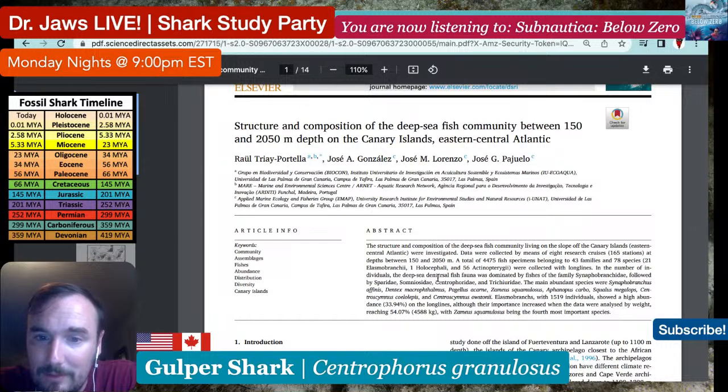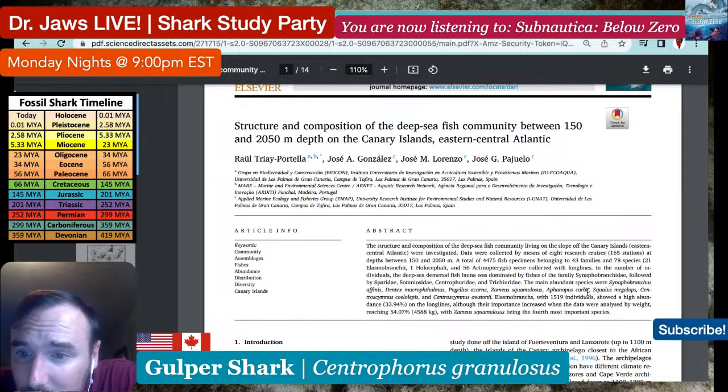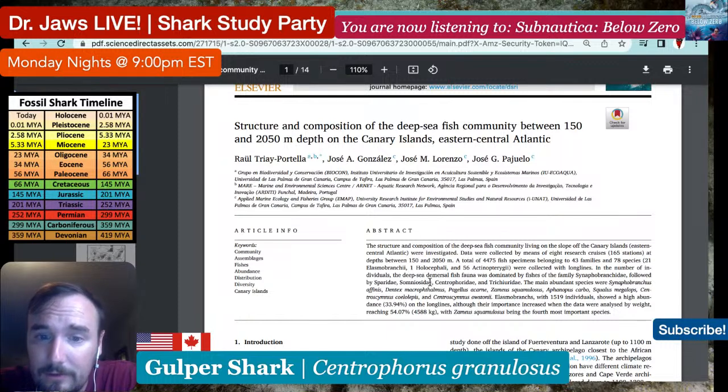In the number of individuals, the deep-sea demersal fish fauna was dominated by fishes of the family... oh boy, okay. Synaphobranchidae, followed by Sparidae, Somniosidae, this is sleeper sharks, Centrophoridae, this is gulper sharks, and Trichiuridae. The main abundant species were, I don't know what that is, Synaphobranchus affinis, Dentex macrophthalmus, Pagellus acarne, Zameus squamulosus is a shark. I think Zameus is a kind of smaller sleeper shark, if I have that right.